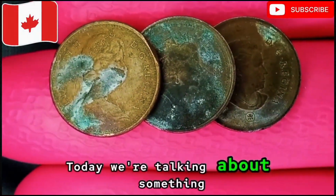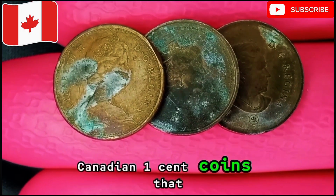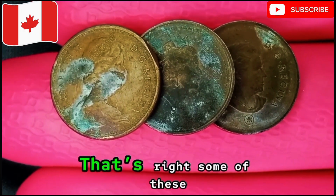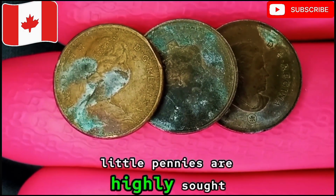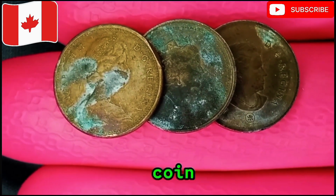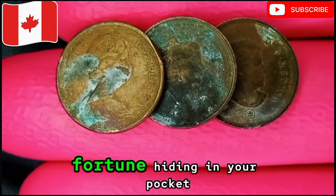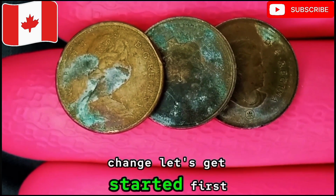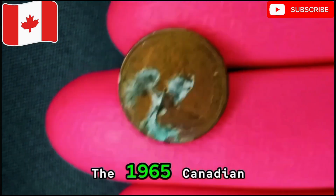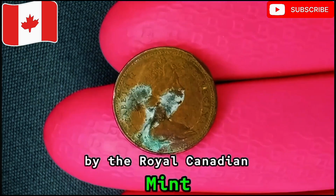Today we're talking about something small but incredibly valuable. Canadian 1-cent coins that are actually worth big money. That's right, some of these little pennies are highly sought after by collectors and can fetch serious cash. Whether you're a coin collector or just curious, stick around, you might just discover a fortune hiding in your pocket change. Let's get started.